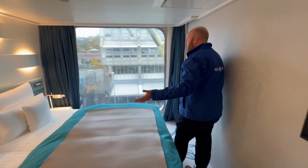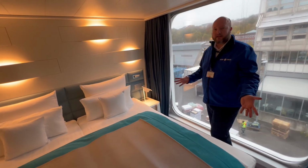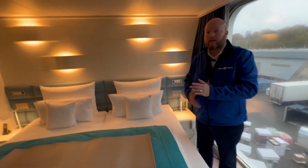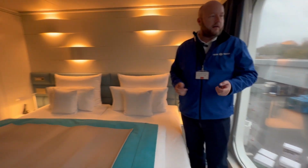And we're here in the bedroom, and it's an enormous king size bed that can be split down into twins as well if that's your preference of your cabin category makeup. You can specify that at the time of booking.